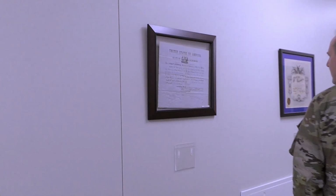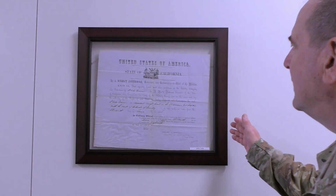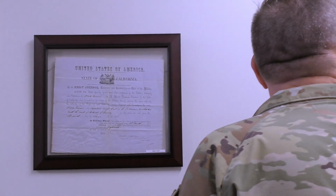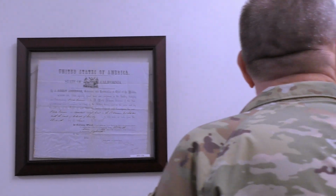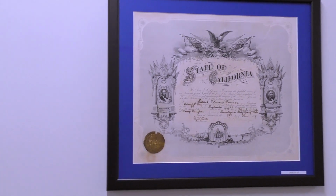And this is the commission of Edward O'Connor and his appointment as a colonel of the 3rd California Infantry during the Civil War. He founded Fort Douglas, which is now the University of Utah. And the National Guard still has a small enclave of the old Civil War barracks there at the University of Utah. In fact, all their history of the Civil War is about the California Volunteers.